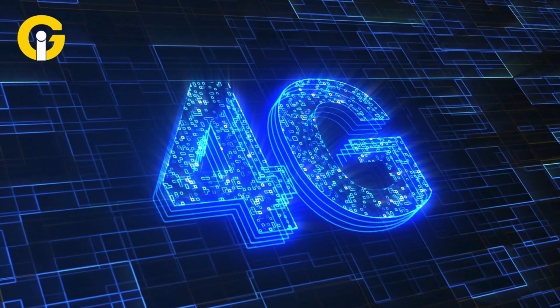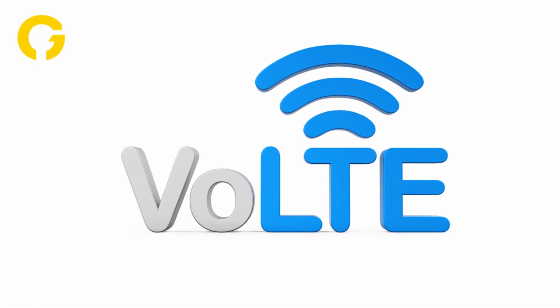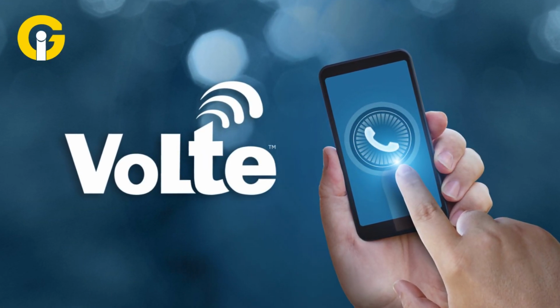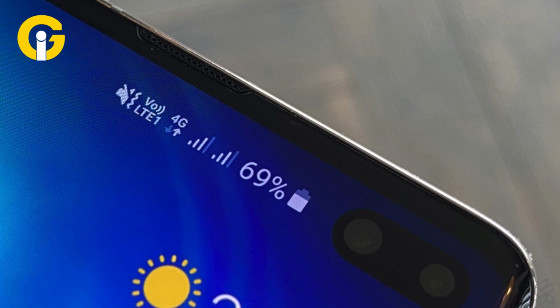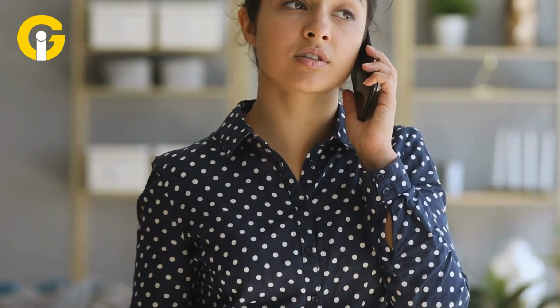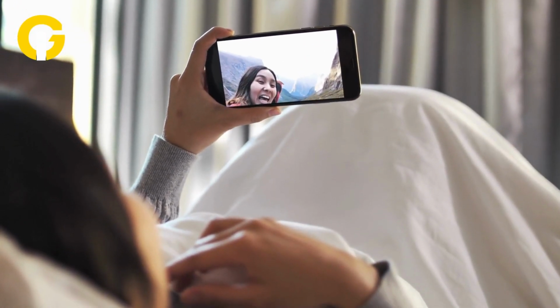This phone works really well with the 4G network and Nepal Telecom's VoLTE, which marks exclusivity in this cheap phone. VoLTE makes the sound quality better by using the 4G network for both calls and data at the same time. So the phone calls sound clear and loud. Additionally, you can even do carrier video calling without needing to turn on mobile data.